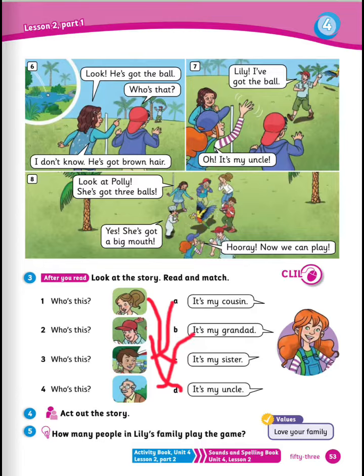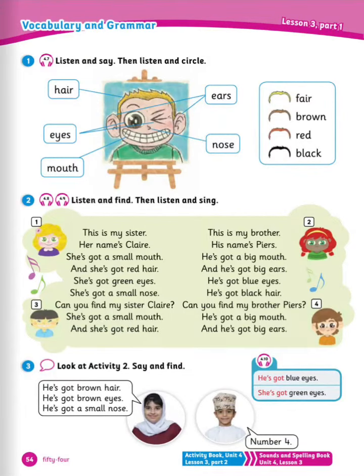Exercise number 5. How many people in Lily's family play the game? I think there are 8 people. Listen to 3, part 1, exercise number 1. Listen and say, then listen and circle. Look at the picture, read the words, and listen carefully.